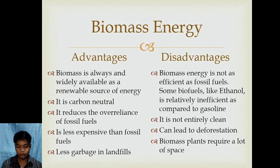Biomass energy also has advantages and disadvantages. Advantages of biomass energy: biomass is always and widely available as a renewable source of energy. It is carbon neutral. It reduces the over-reliance on fossil fuels. It is less expensive than fossil fuels, and results in less garbage in landfills.